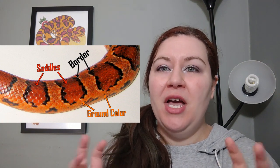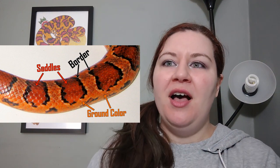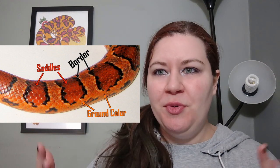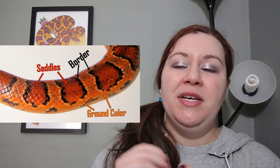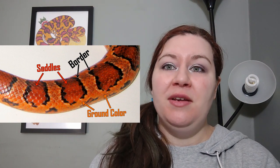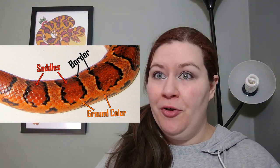But they're not going to be like a color. I don't see black, white, and gray as necessarily being colors. They're sort of like a lack of color. Each one of them, in my opinion, is kind of a lack of color. But if you're talking about the actual saddles, that's going to be not the background color, which is going to be the most prevalent color on the snake. It's going to be the other color.